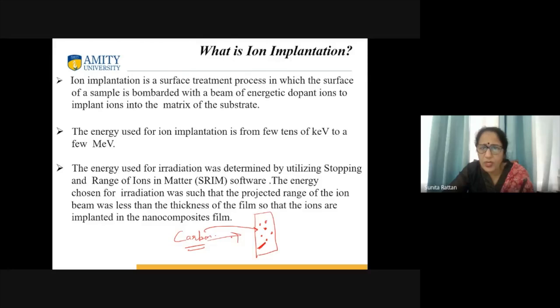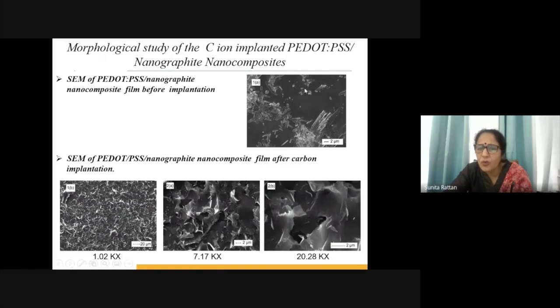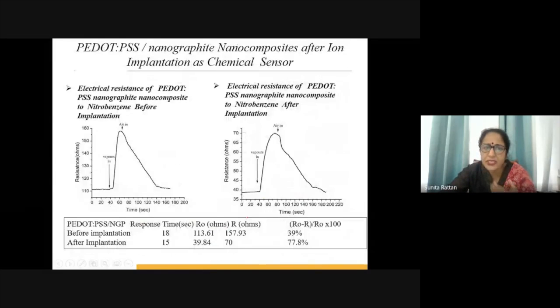So this is how it was done: I took carbon, and first I prepared the polymethyl methacrylate films, and I put NGP by a simple method, in situ polymerization, and then I impinged carbon ions. Again, you can see this is the unirradiated one, and you can see the agglomeration, right? But when I impinge the carbon particles, the density of the carbon particles is much, much higher, naturally, because I'm impinging with carbon, and the dispersion is again very much uniform, right?